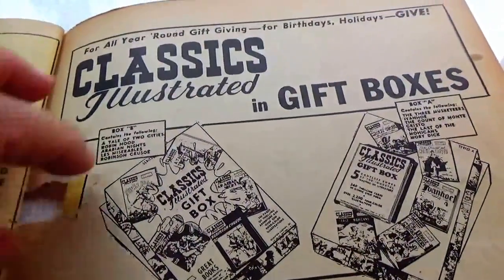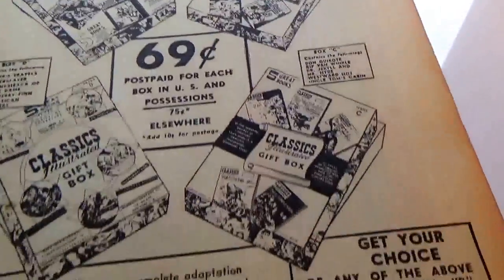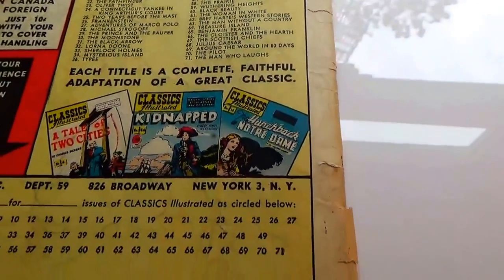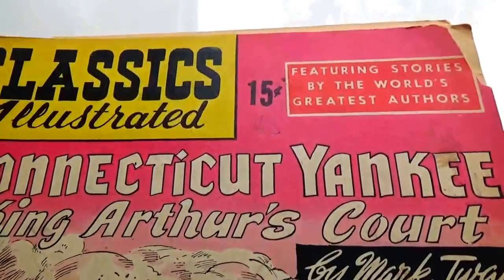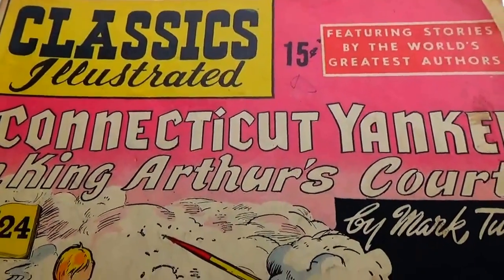Okay, so just a little bit rough on the cover. And this is the back. Yeah, absolutely no date. Number 24, but no date at all. 15 cents. Connecticut Yankee.